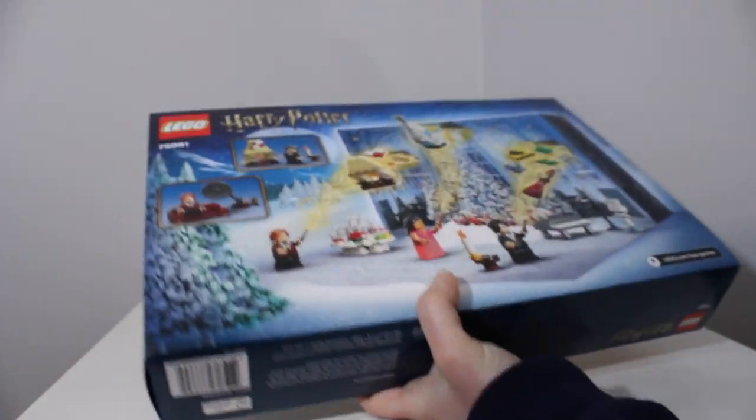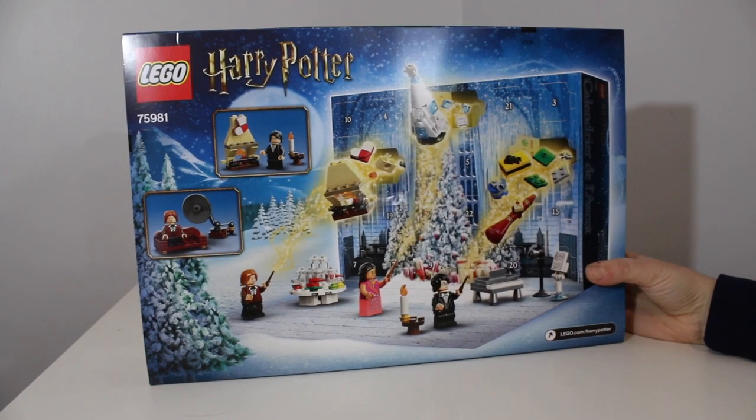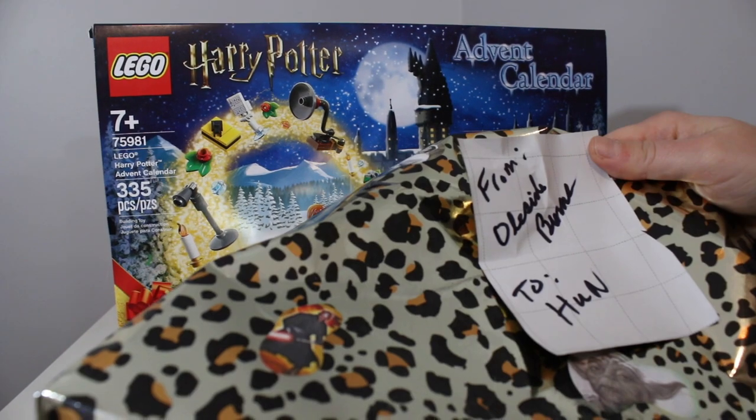Oh my god, it's the advent calendar! Hun! Oh my god. Dude! Yo, you are set! This is so cool! Hun, you're gonna have a Harry Potter freaking Wonderland up here. Oh my god. I want it. There's nothing else in here.